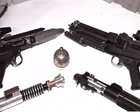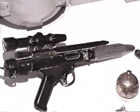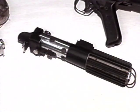That's the thermal detonator that Princess Leia threatens to blow up Jabba the Hutt with. The Rebel blaster. Imperial Stormtrooper blaster. Luke's lightsaber from Return of the Jedi. Darth Vader's lightsaber from Return of the Jedi. The Tusken Raider and his gaffy stick from Star Wars.